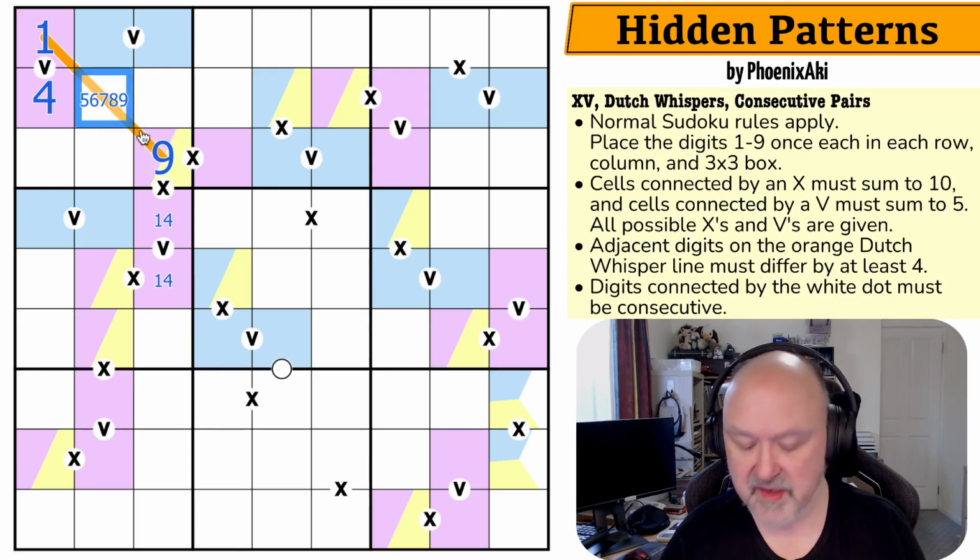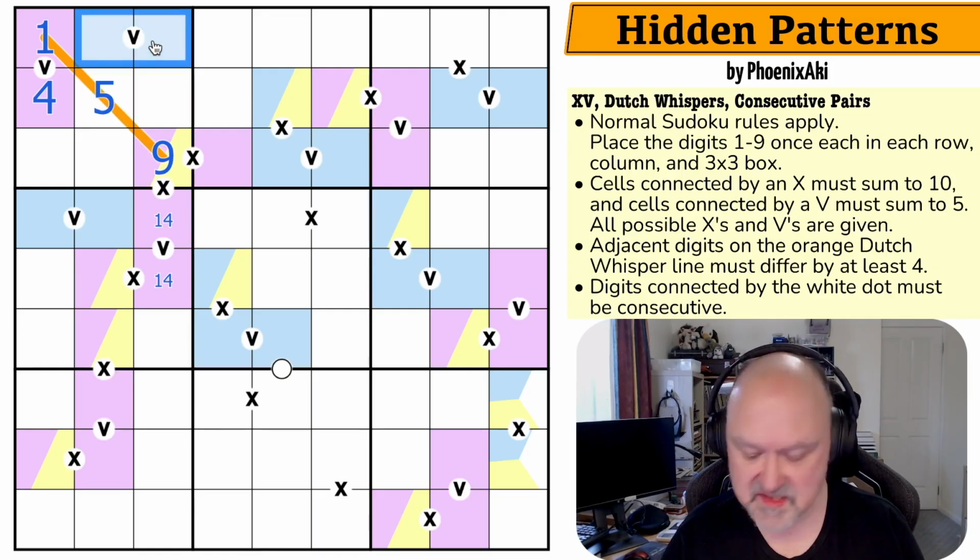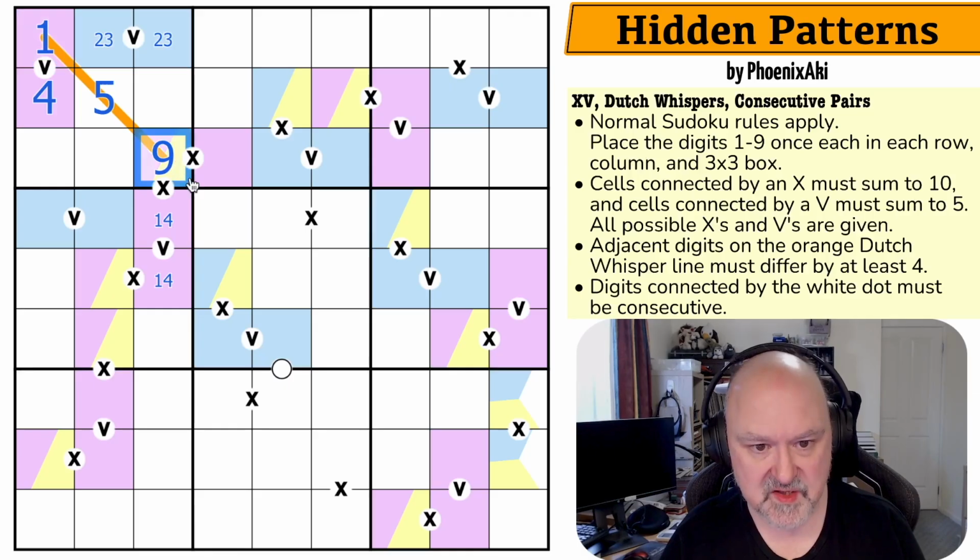Now the 9 is only 1 away from the 9. The 8 is only 1 away. The 7 is only 2 away. The 6 is only 3 away. This becomes the 5. This is 2, 3. That was the way this works now.